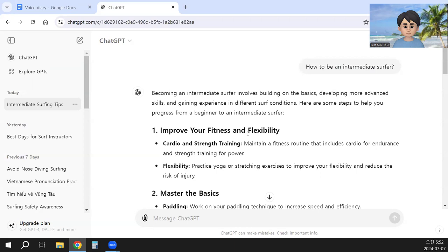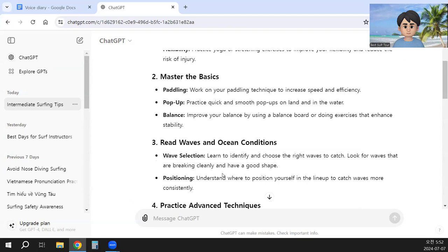Improve your fitness and flexibility. Yeah, and this is important. Cardio and strength training: maintain a fitness routine that includes cardio for endurance and strength training for power. Flexibility: practice yoga or stretching exercises to improve your flexibility and reduce the risk of injury.